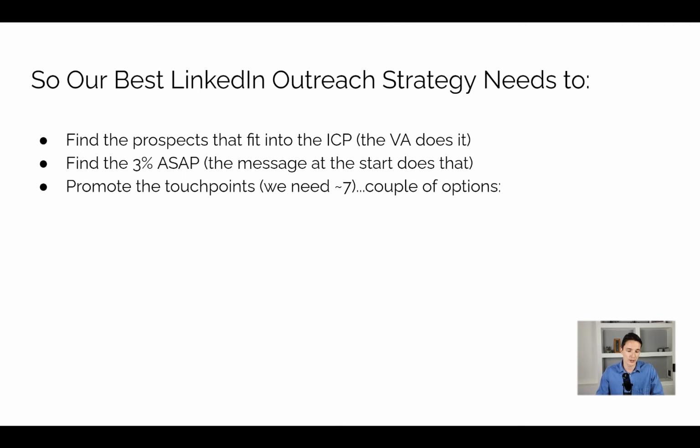And then we are also looking to promote the touch points, and we need at least 7. There are a couple of options for this. First, you want to engage with their content. This is a quick, easy, and pretty good method of developing these touch points.